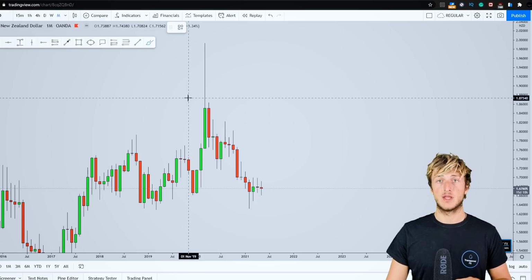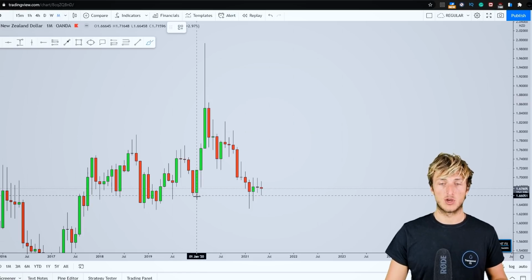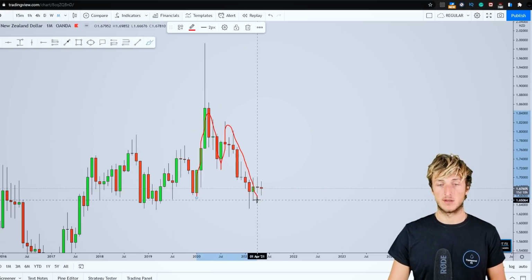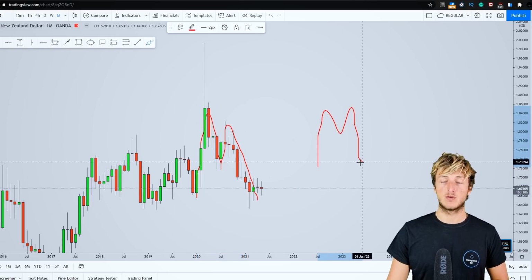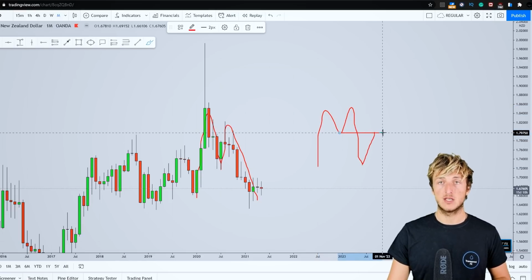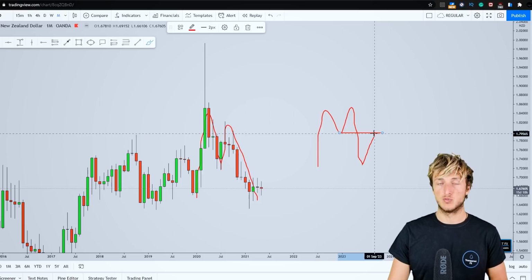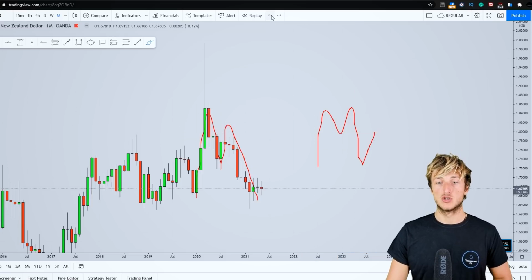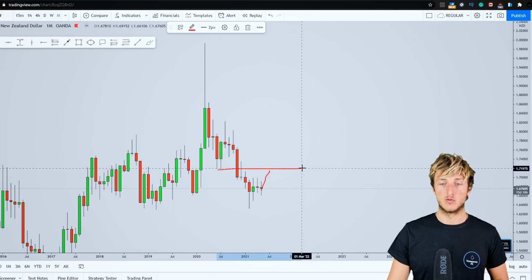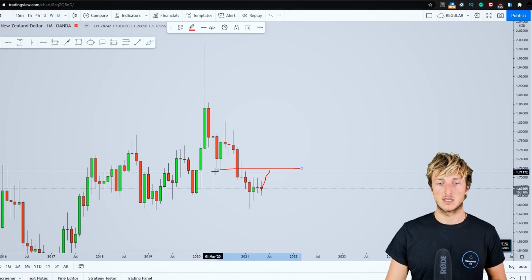Now, starting here from the monthly time frame, what do we have? Here in the monthly, we have a market which has just provided a nice M pattern. Generally speaking, after the creation of an M pattern, what you expect is for the market to provide a move to the upside to complete the pattern at the previous support turned resistance. So here in the monthly time frame, what we expect is for this market to provide a nice move to the upside to complete the pattern itself at this previous support turned resistance.